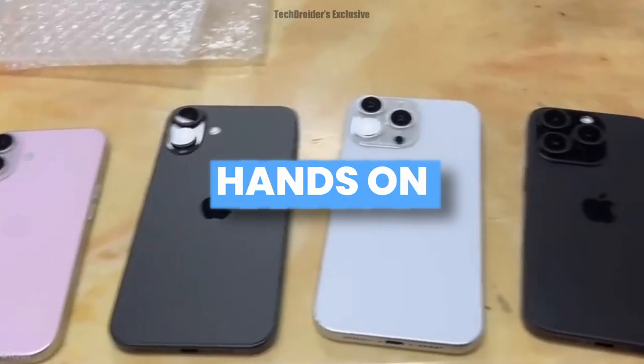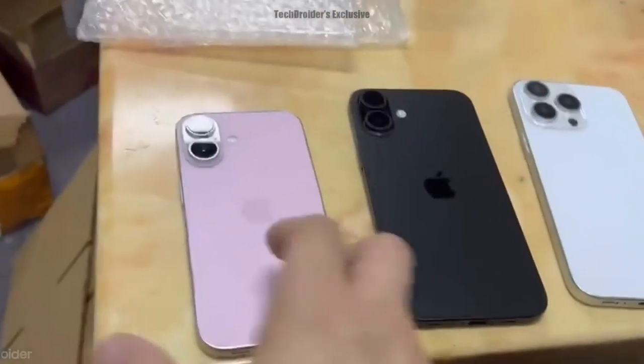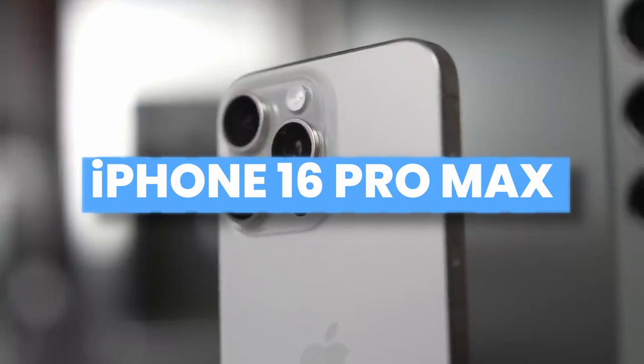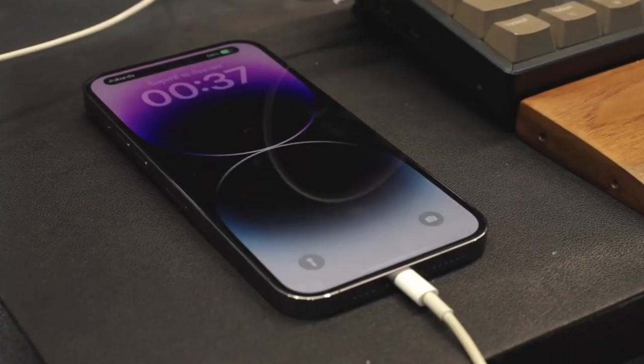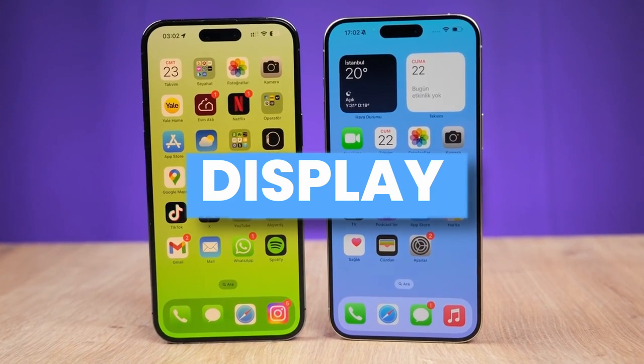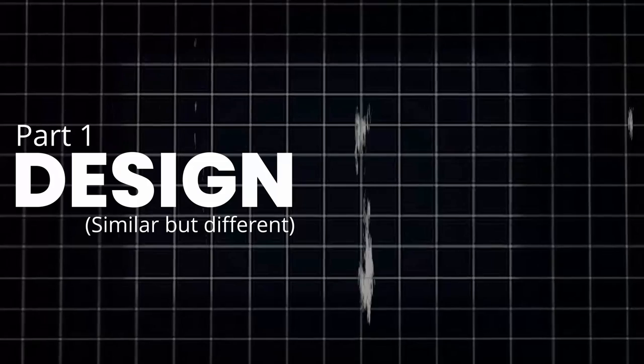After the first hands-on look at the iPhone 16 Pro Max, it is safe to say that Apple is making a big shift from the iPhone 15 Pro Max to the 16 Pro Max. The camera updates, the new battery, AI features, and the new display on the iPhone 16 Pro Max will make a big impact when comparing both devices.